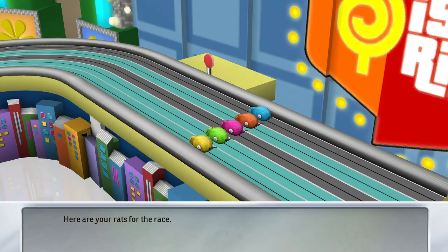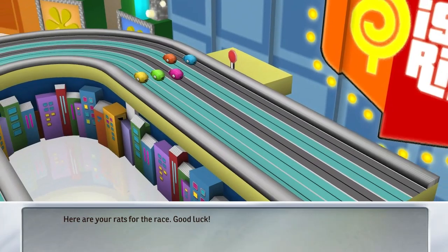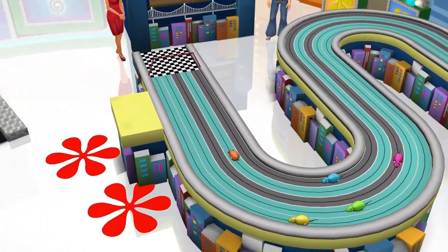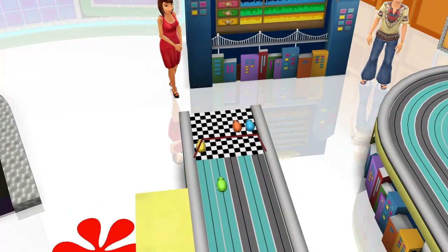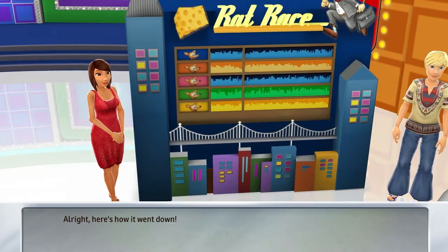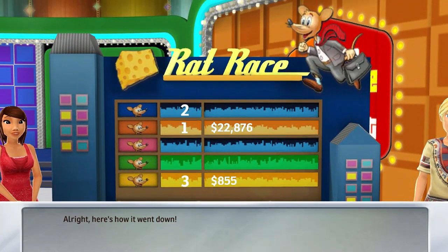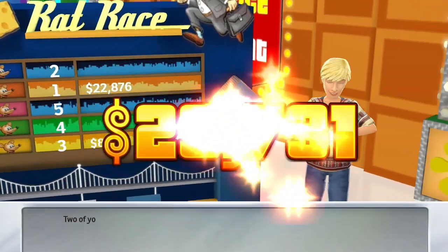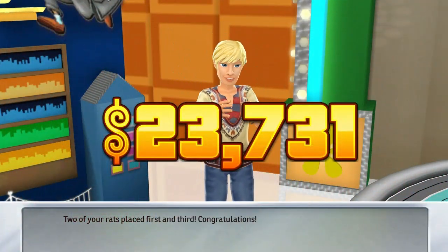Here are your rats for the race. Good luck. All right, here's how it went down. Congratulations, two of your rats placed first and third.